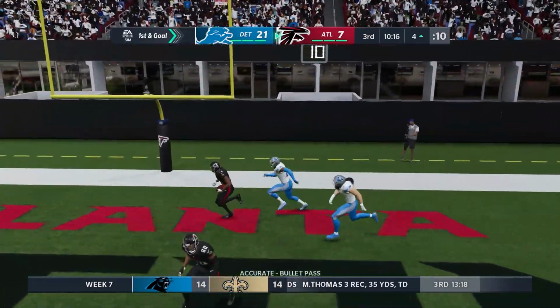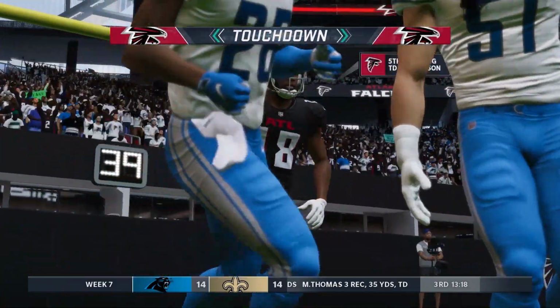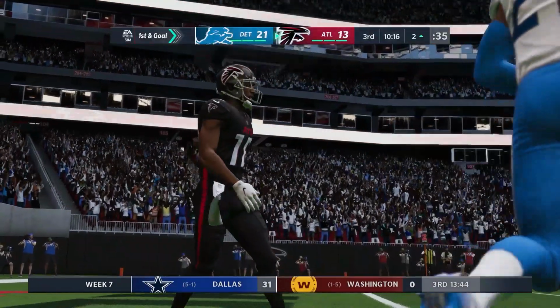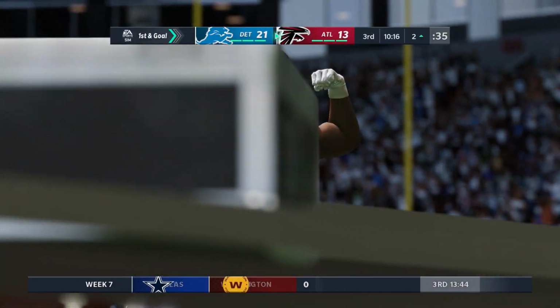Matt Ryan takes a drop back. He finds Calvin Ridley once more in the end zone. Touchdown Falcons, his 5th touchdown of the season. And the Falcons sure made that look easy coming out of the half.